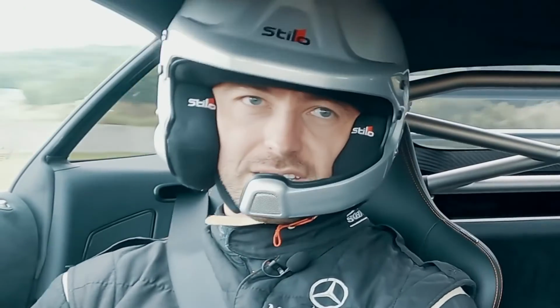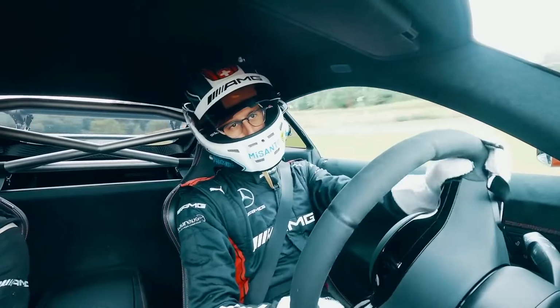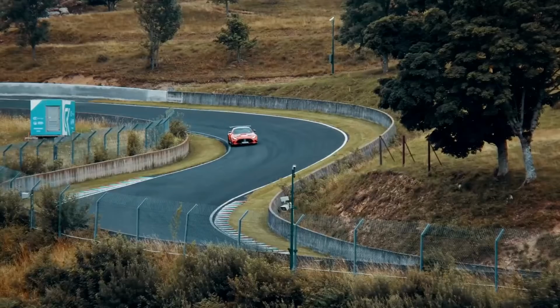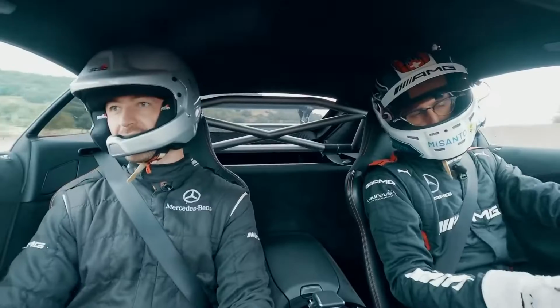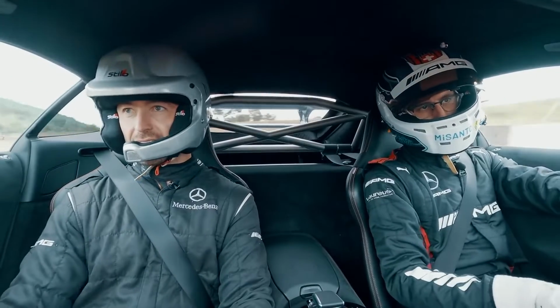It's just impressive. And one reason for that is the Cup 2R tire. This makes the difference. And everything is switched off. No ESP, no traction control. This is just pure grip and power.